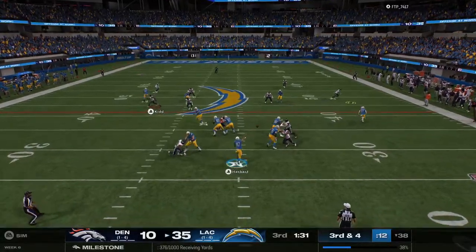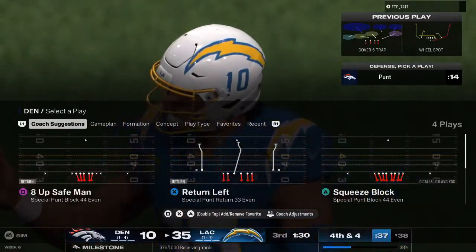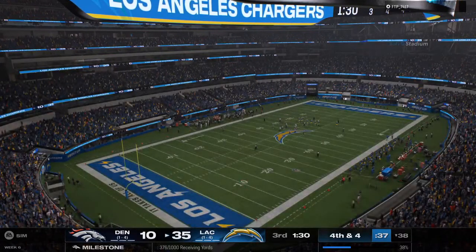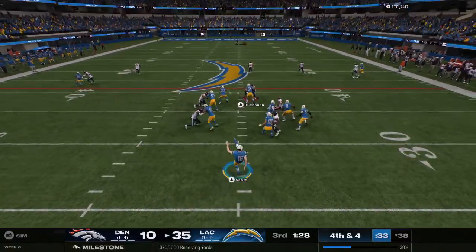Working from the gun here, it's Herbert. And he let his man too much there, Brock. Incomplete, 4th down coming up. There's the importance of staying in phase as a defender. He was all over him in coverage, and that really did help force the incompletion. So on 4th down, here's J.K. Scott on to punt it away for the Chargers.